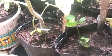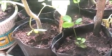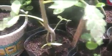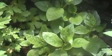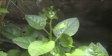By the way, today is June 13, 2016, first day of class of school year 2016-2017. And this is now the alugbati, very healthy, huh? Look at the leaves.